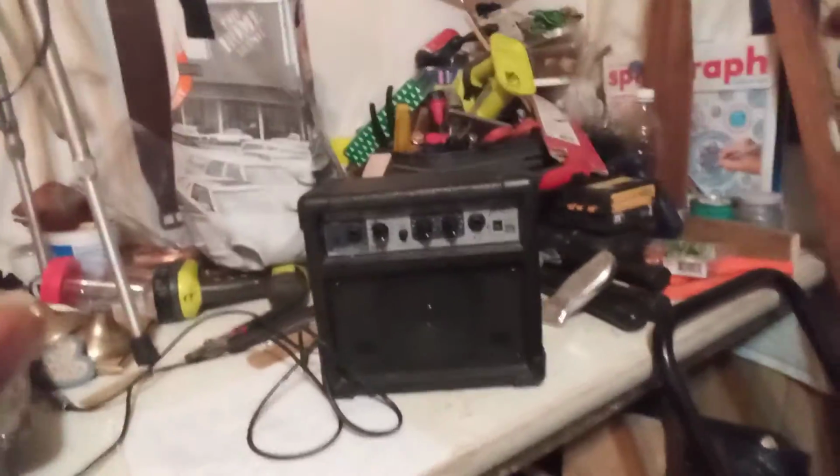Now, the next thing I want to show you is the other part of the inheritance, which really surprised me. I was really knocked right over with it. And that is this antique mandolin. I thought, just for fun, I'd get it out and plug it into that little small amp over there. See the amp? Now I plug it in here and pick a few notes.